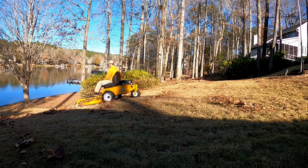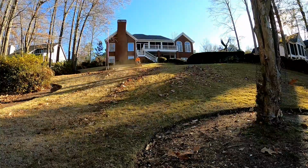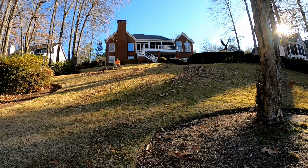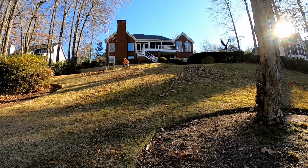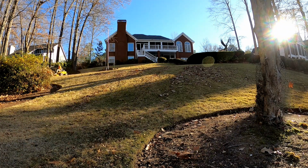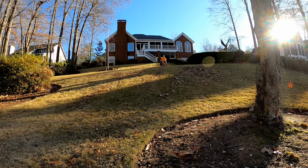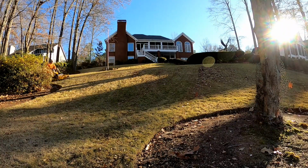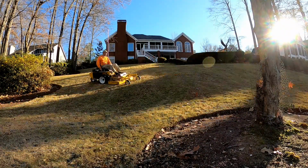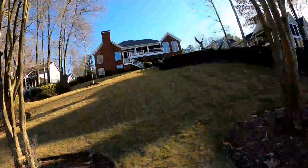Yeah, and as you can see, this is steep right here. But the articulation of the deck, any little contour in the ground, that deck just follows it. So it does incredible. It literally does the best job cutting grass of any lawnmower that I've ever owned, and I've owned a bunch of different ones, or any one that my dad's owned, and he's done this for 40 years and had a bunch of different ones. I grew up doing this business, everything.